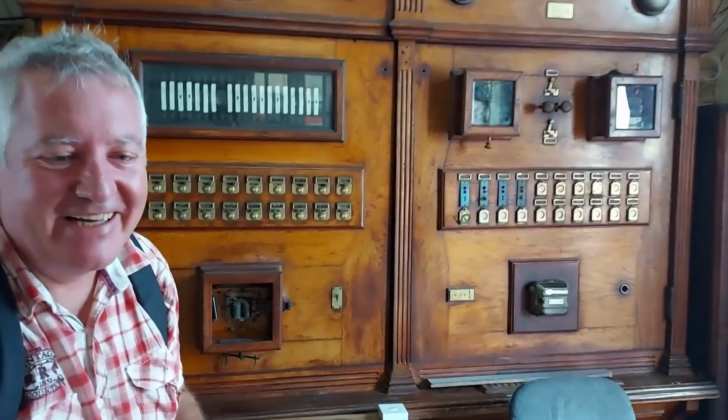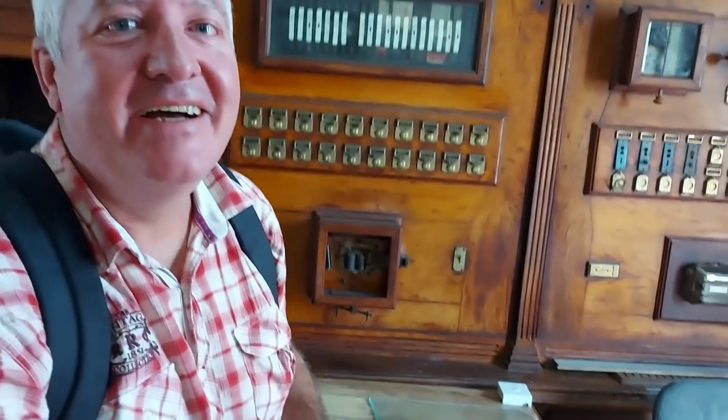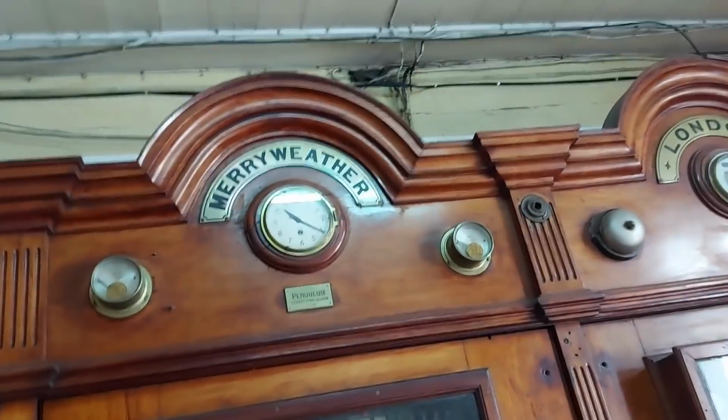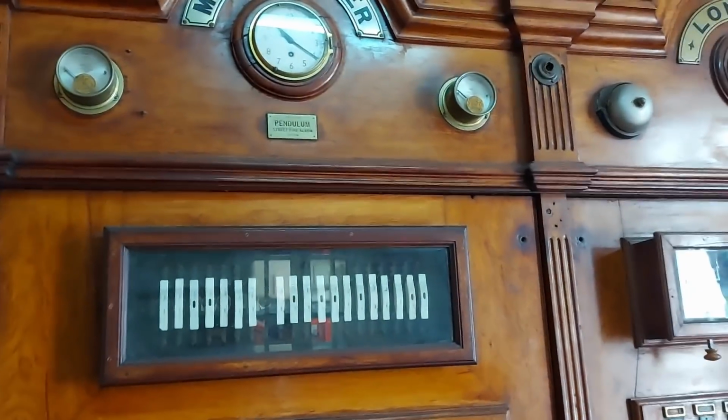Can I put you on video? That is so cool. Are you okay to be on video? No, it's okay. Wow. Thank you so much. This is the actual original floor here, the original wooden floor that firemen would come running along for the last 100, 110, 115 years. Walking away from the fire station after seeing the Merryweather clock for the montage.